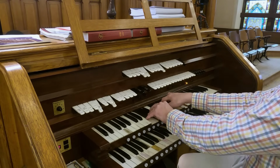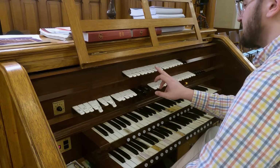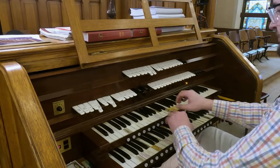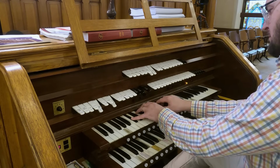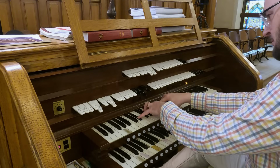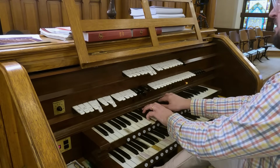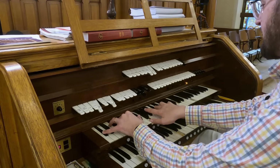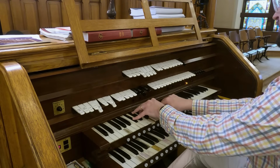Let's try the super tune. So 2-foot string. Kind of a cool effect. That's pretty amazing, yeah. All right, and so then we have actually another set of strings besides the viol d'orchestre. That's the Salicional and the Voix Celeste, and these are original to the Barckhoff. The super. Let's put all the strings together. With that Gemshorn.